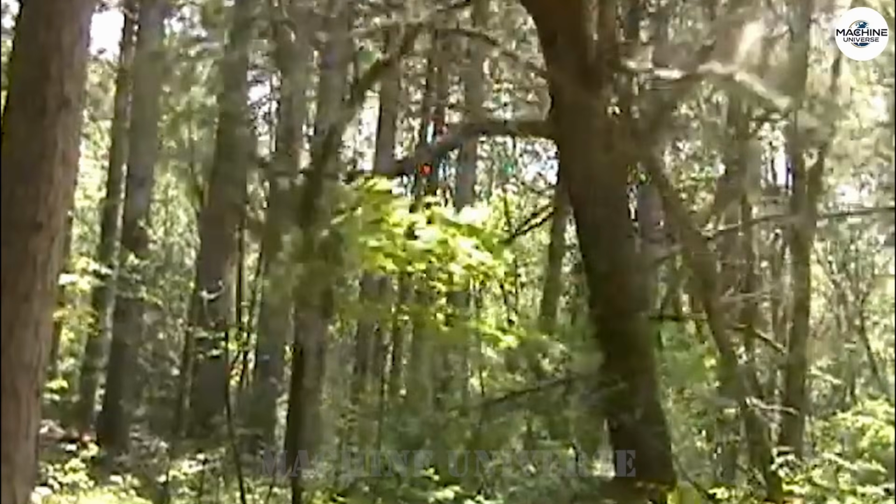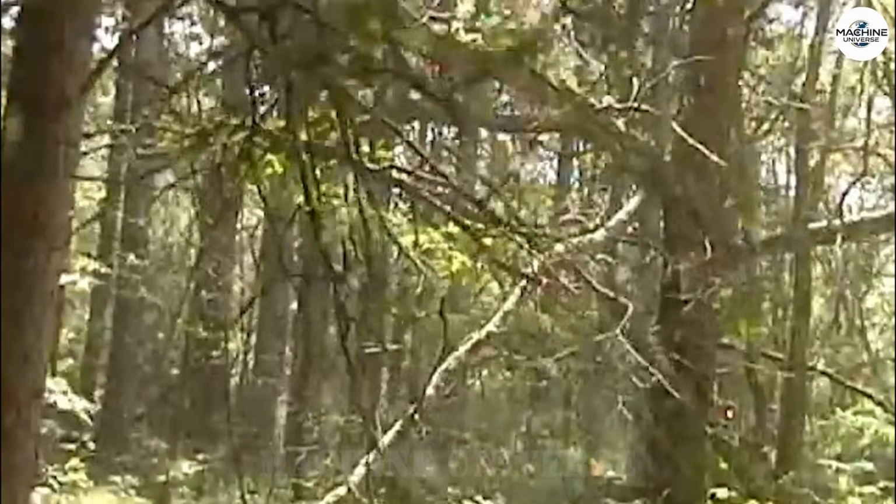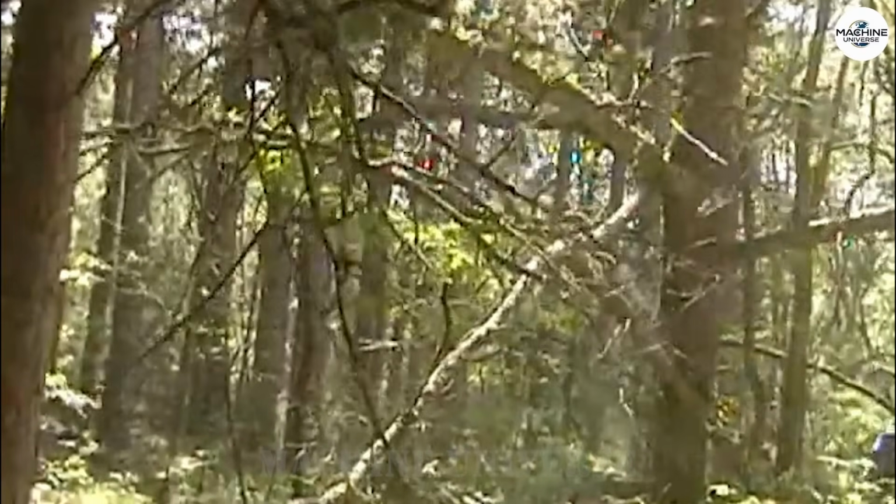That oak looks a bit punky inside. If the wood is soft or dead, your hinge will snap early, and that's exactly what happened here.